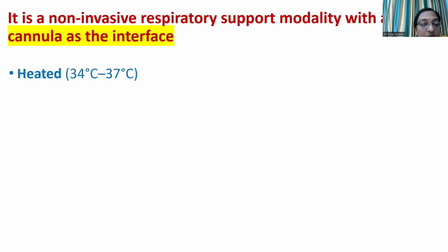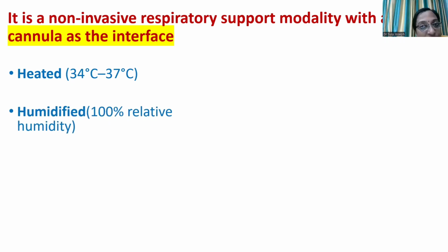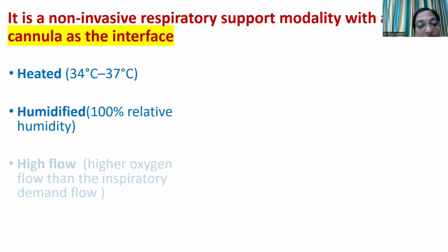Heated means you have to heat and warm the air. Warm the oxygen you are giving to 34 to 37. And you have to humidify it to 100% relative humidity. And the third one is the high flow.